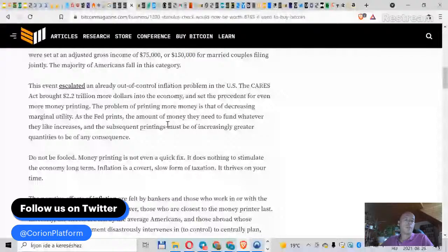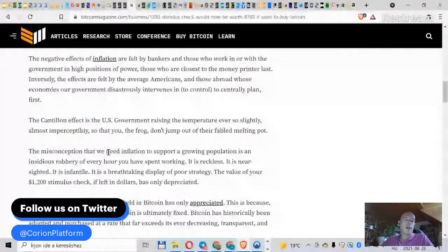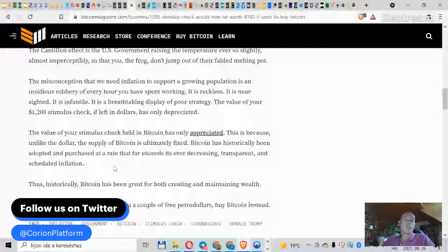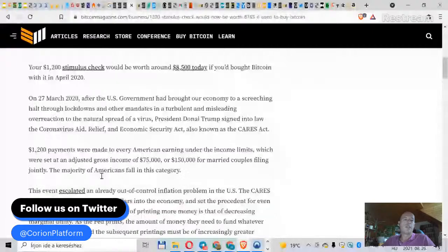Yeah, so almost the same information, and we know that inflation is there. I saw some report that the inflation of food and livestock just increased 30% in the US. 30, guys. So that is insane, and at least Bitcoin is saving you from this high inflation.